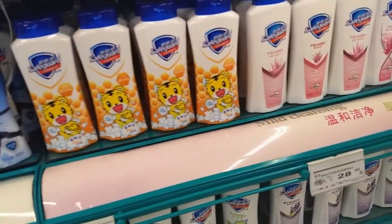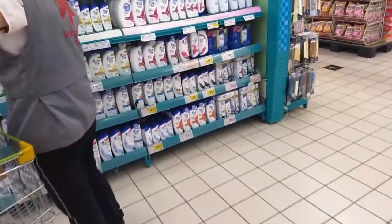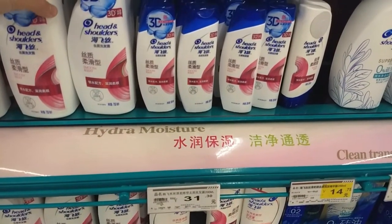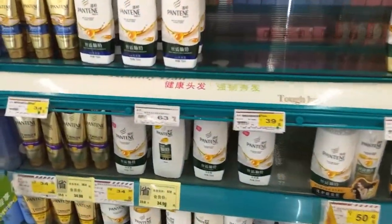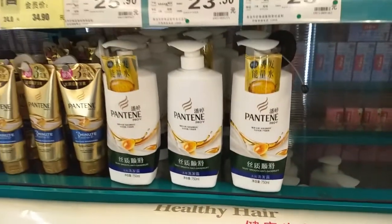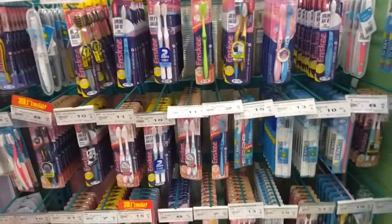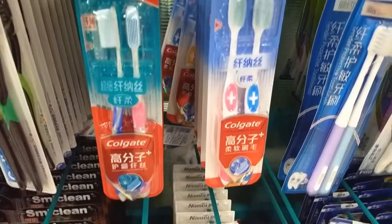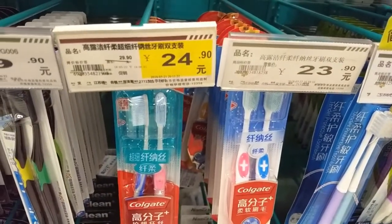Safeguard. Never heard of Safeguard, I think it's a Chinese brand. Head and Shoulders, obviously a big one out here. Pantene. I haven't seen Pantene, I can't believe it. Yeah, this one looks like it's pretty expensive though. It's like 63 RMB. So, in case you're wondering, hey, you got toothbrushes? Yeah, of course. You got all the brands you like too, like Colgate. 24 RMB. That's like $3.50.